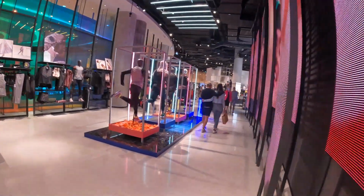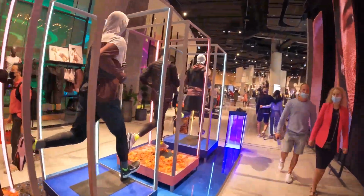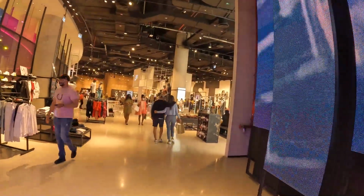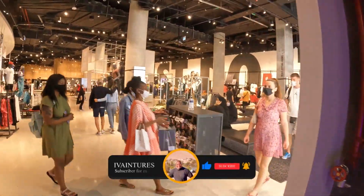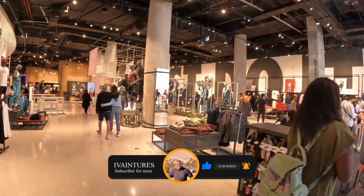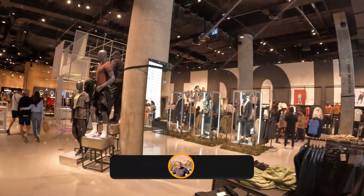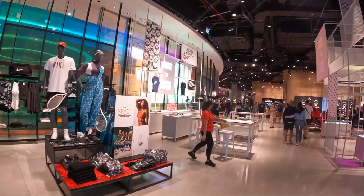This place, man, it just keeps on going. It is so big. It is bigger than the one in Minneapolis, the Mall of America. Sorry. And I do want to mention that Dubai is very diverse. It has people from all over the world.